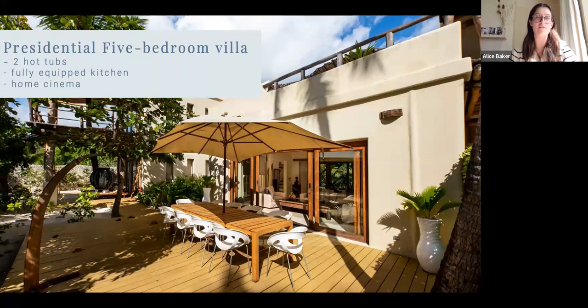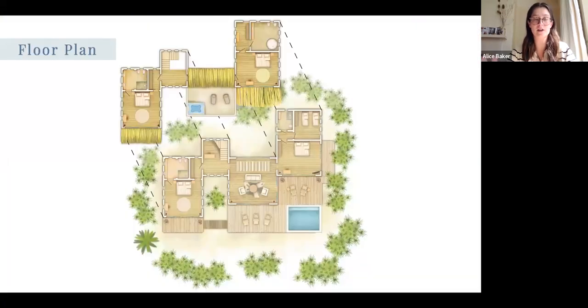We then have our five bedroom villa. So this is fantastic, obviously, for a big group, a big family group. It's got a fully equipped kitchen. It's got a lovely dining area outside and also inside. This is a little floor plan for you so you can see. When we say five bedroom, one of the bedrooms is a kid's room off of an adult's room. So that is something to bear in mind. But really, you can easily sleep 10 people here.